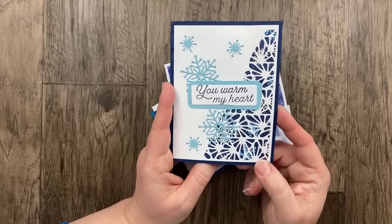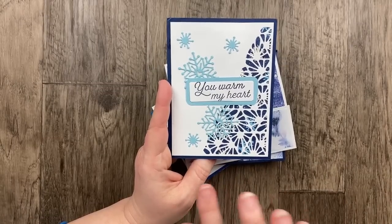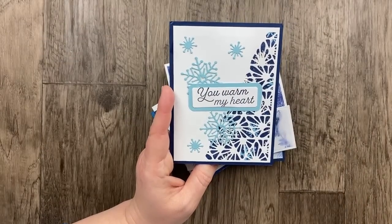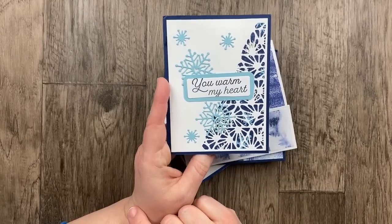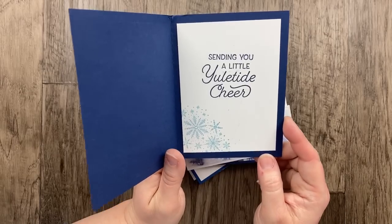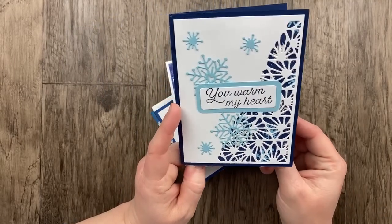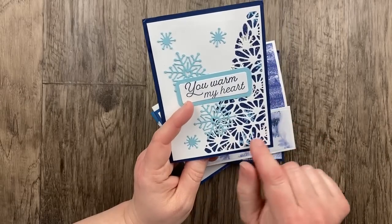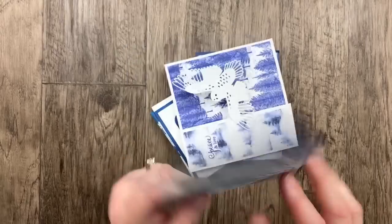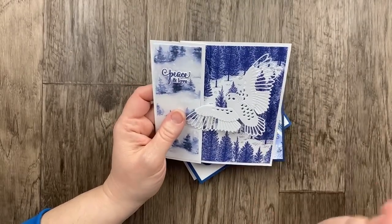Molly used the split card texture dies, which I think retired, but it was a fun one. It's one die, and then there's another one that does the other half of the card with a different texture. The little snowflakes, I believe, are from the Texture Chic bundle, and then You Warm My Heart, and on the inside, Sending You a Little Yuletide Cheer. That might be from a different snowflake set, because I recognize those sentiments. And then I see that designer paper in the background from Merry Christmas. Awesome. I love snowflakes because you can send them all winter. Winter literally just started a week ago.